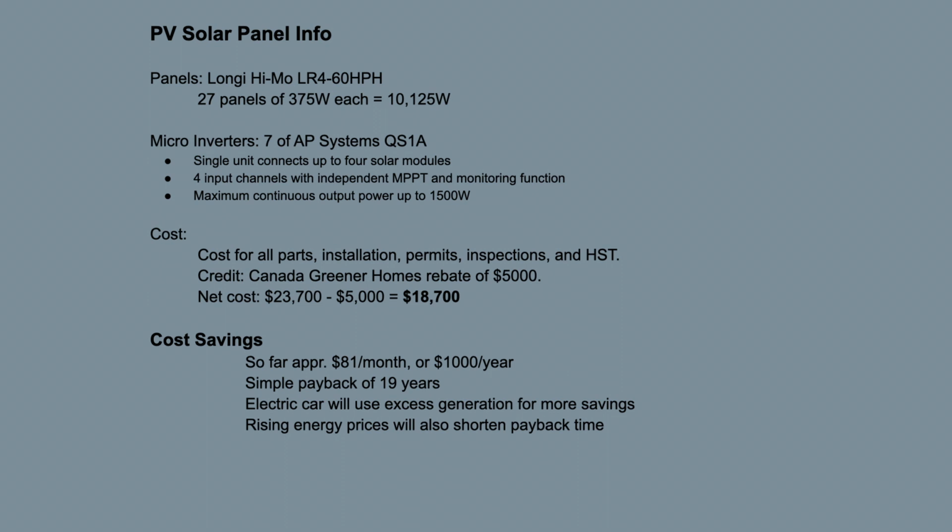Neighbors 2 houses over have some tall pines that bother me in the early morning. Heidi says I'm not allowed to go cut the tops off, so I guess we have to live with it. The whole system cost us about $24,000. Mr. Trudeau kicked in $5,000, so our net cost is about $19,000. It's so far saving us about $1,000 a year. We're on net metering with our local Innova Hydro now. So simple payback is 19 years.